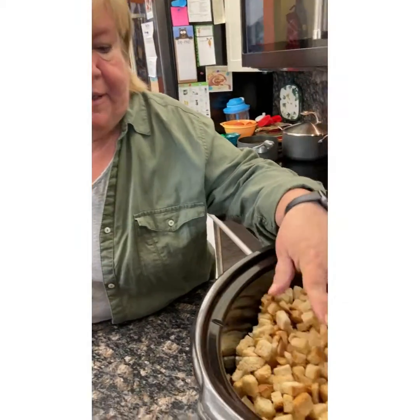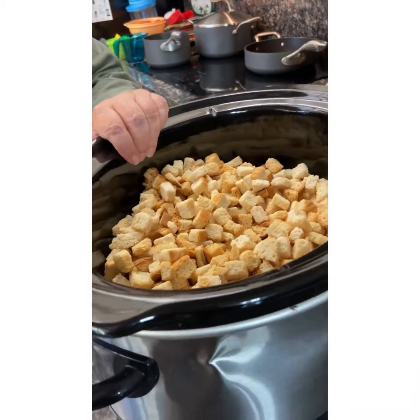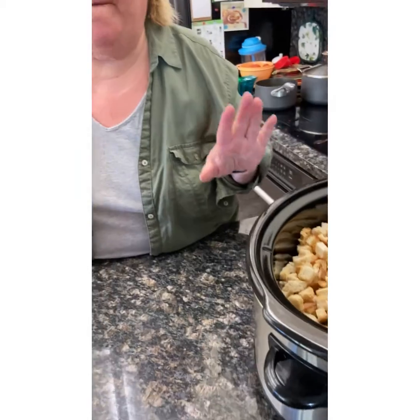So we're gonna make stuffing now. Now you can see I'm using a slow cooker. I started doing slow cooker stuffing probably about 10 years ago, and it's so good, right, Mom? Yeah, it is. It's amazingly good. And it'll make the house smell better than anything you've ever smelled in your life.